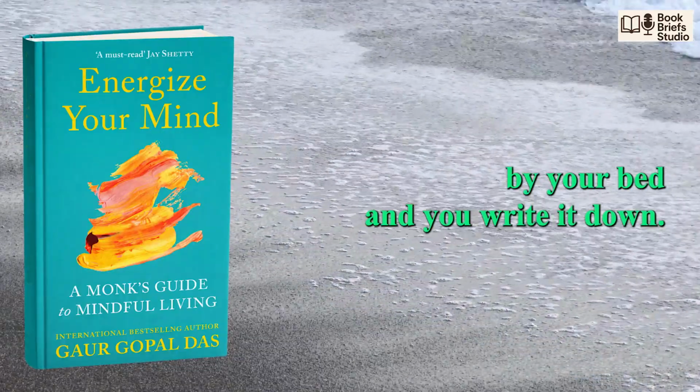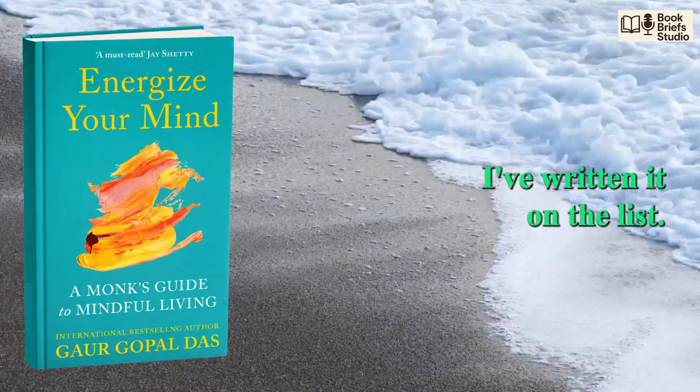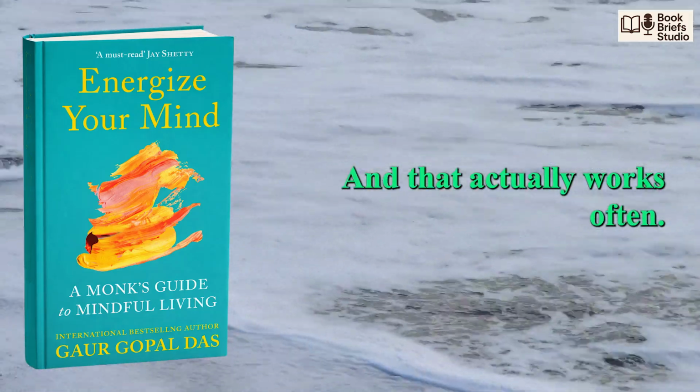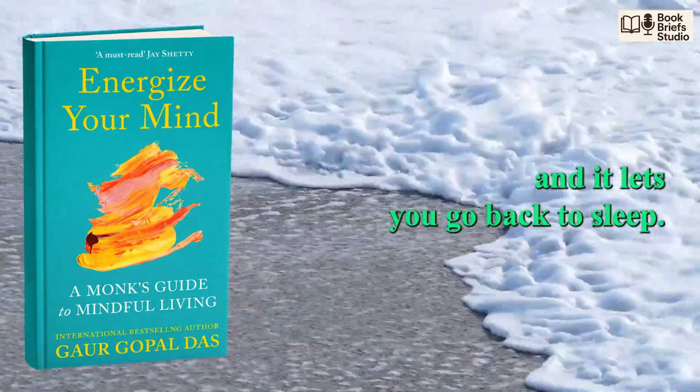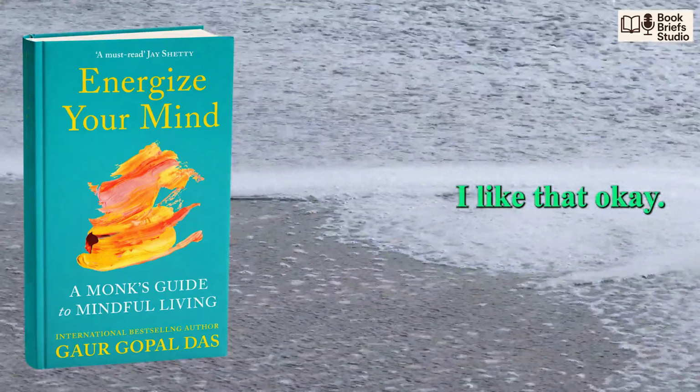So you keep a notepad by your bed and you write it down. You basically tell the toddler, okay, I heard you. It's important. I've written it on the list. We will deal with it tomorrow. And that actually works. Often, yeah. The mind accepts that the data has been saved externally, and it lets you go back to sleep. It offloads the cognitive burden. I like that. Okay, what's third?